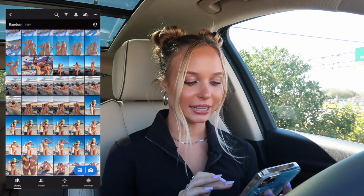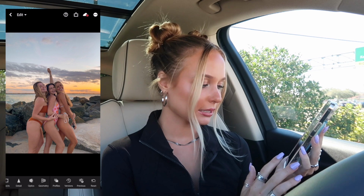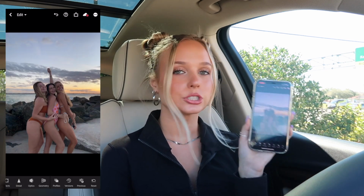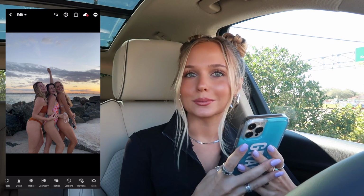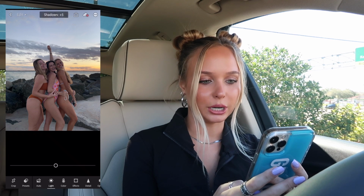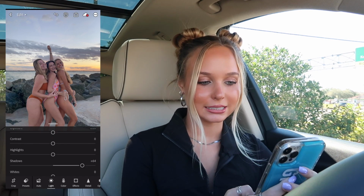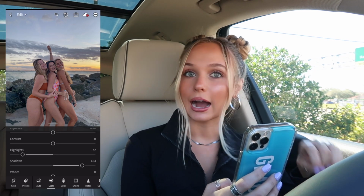Now I'm gonna show you guys how I would edit a sunset picture. So here I have a picture of me, Jamie, and Brooke. I'm gonna reset the settings on this real quick. As you can see, it is just a little dark because obviously it's at sunset, so it's bound to be darker, but we're just gonna brighten it up a little bit. First I'm gonna go in with shadows right away and brighten that up because it's gonna need it. And then, like I said, I'm gonna bring down the highlights. This is just gonna accentuate the sky and make it pop more.